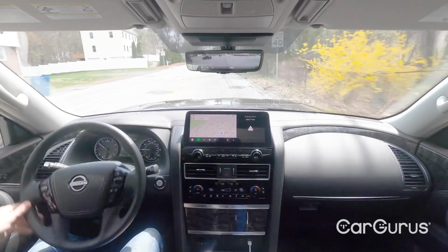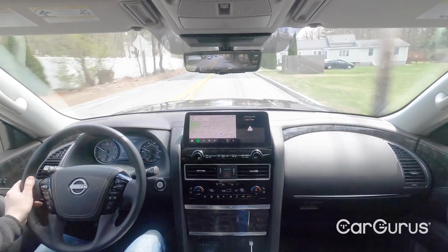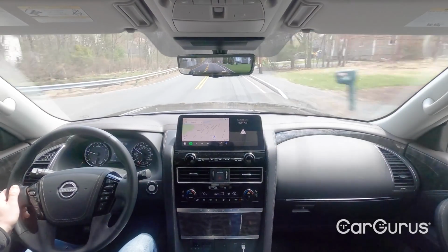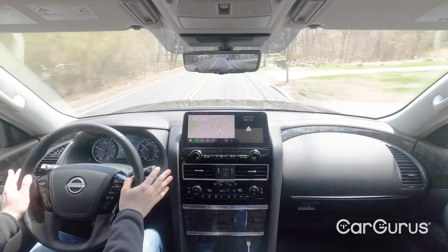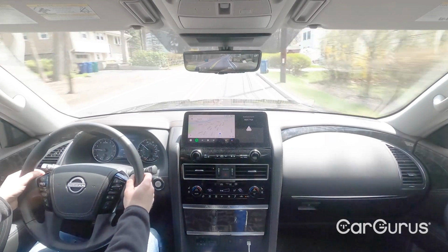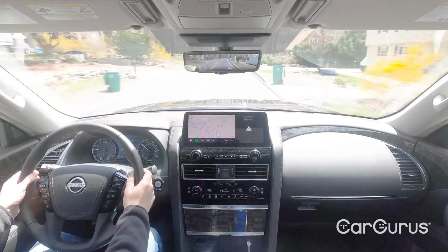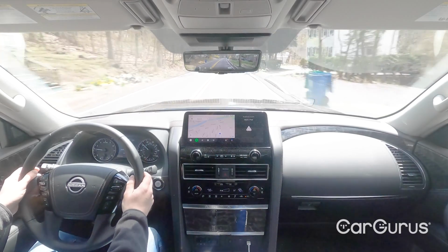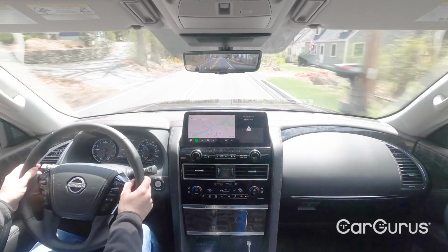I live in the outskirts of Boston, and even there, with pretty narrow urban streets, cars parked on both sides, I didn't feel my palms sweating driving the Armada. And there were definitely some tight moments driving the Yukon last week. So if you need a car that you can fit the whole family and their friends into and can tow the boat while doing it, but you don't want anything that's going to feel too unwieldy, Armada's definitely a good option there.